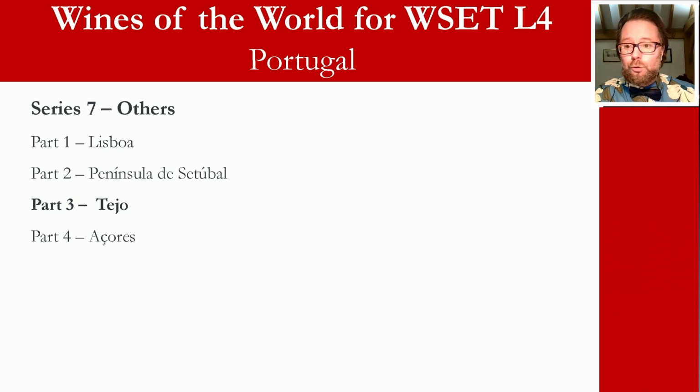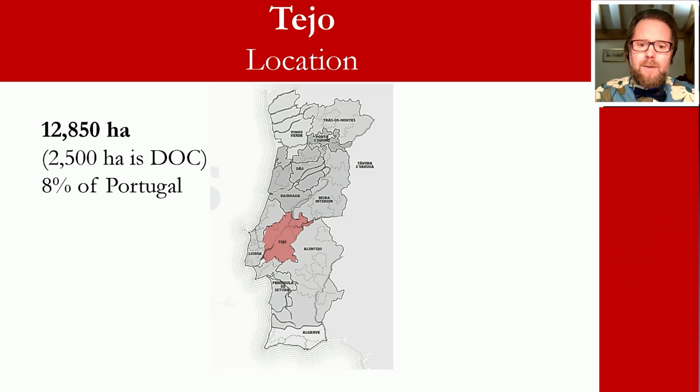Well, let's rock and roll, talking about the location of Tejo, and then we'll go through the climate, topography, geology, and then we'll go through grape varieties. So here we are in terms of its location. So it's highlighted in red there.